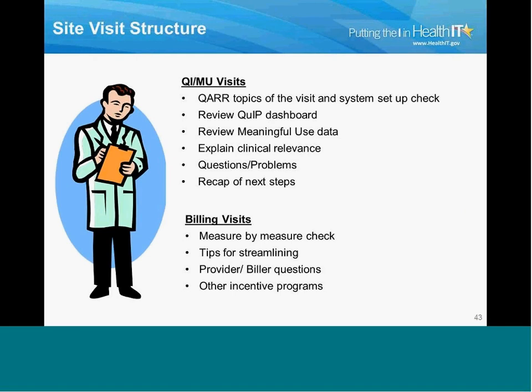At a typical visit, we'll talk about the QARR topics, so we'll go over all of the measures we're trying to meet. We'll do a system checkup, so we'll go through and see how things are configured to make sure that that's all in line, so that not only is the doctor doing the right things, but also their system is working for them and not against them. We'd go over their QIP dashboard. We'll talk about their meaningful use data. We'll talk about the clinical relevance behind these measures, both the QARR and the meaningful use measures. We answer their questions and deal with their problems. We give them a recap so they know what they're going to be doing before our next visit. And visits are generally about a month apart.